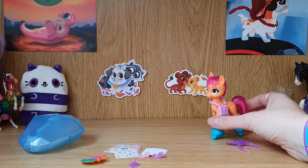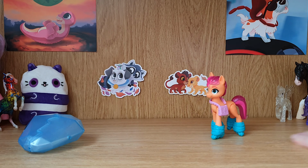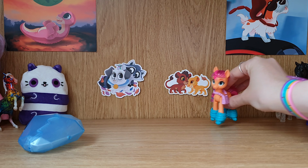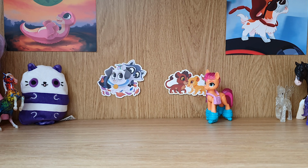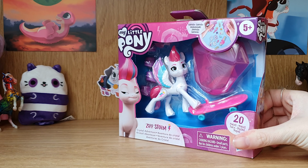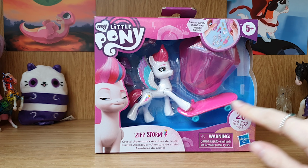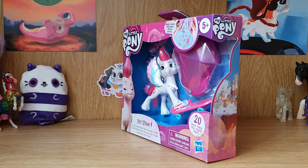Shall we get opening the next one? Just gonna push everything to the side. We'll pop Sunny at the back just there. Okay, let's get Zip open. Zip Storm. Super cool. She comes with a skateboard, which is so fun. Let's get her open.